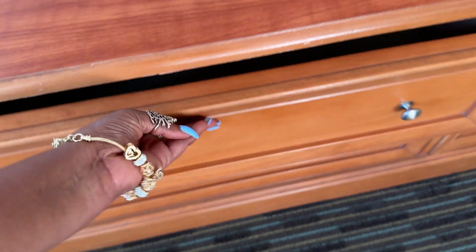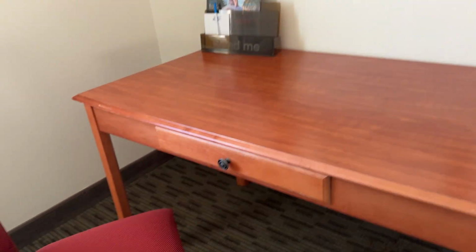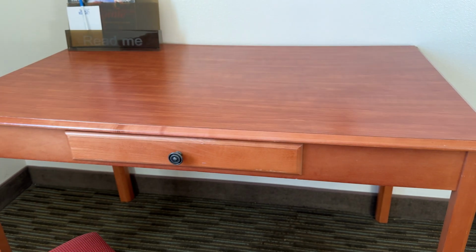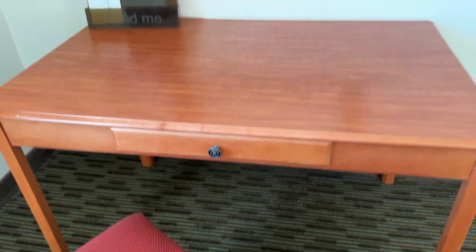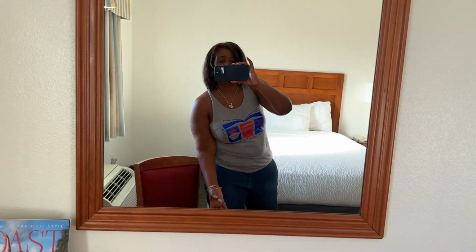Pulling out the drawers, they're fine, sufficient. Little shaky there. Trash can, then you have another wooden chair and a desk here. In case you need to do some work, you've got a desk area. And your drawer. And another long mirror.